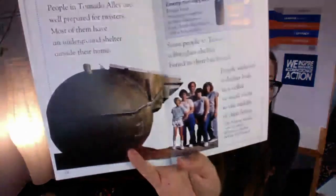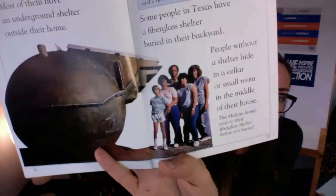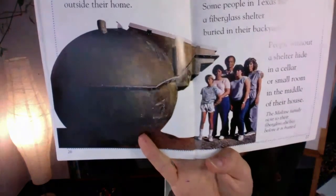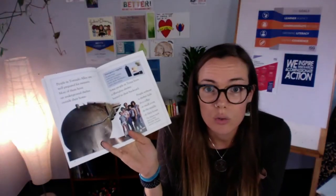This is the Malone family next to their fiberglass shelter before it is buried. Wow, crazy. So they bury that thing in the ground so when the twisters come through, they can get in and they'll be safe. How interesting. Gary England is a TV weather reporter in Oklahoma City.